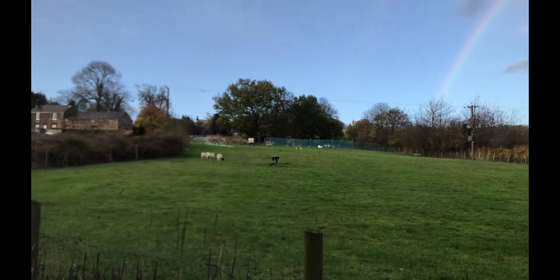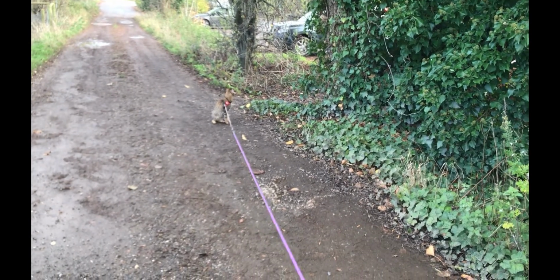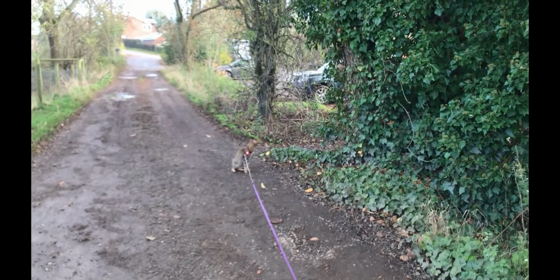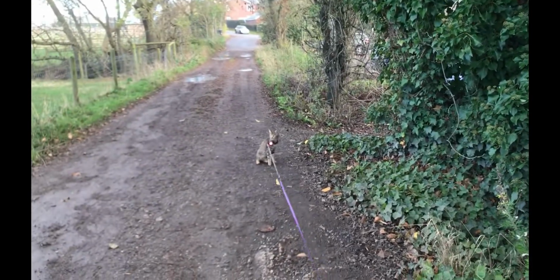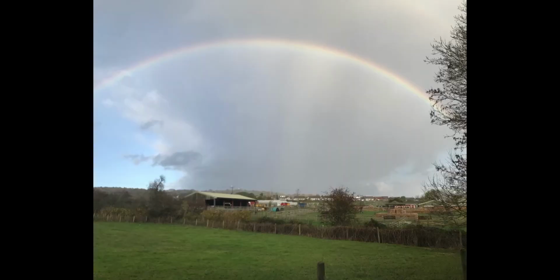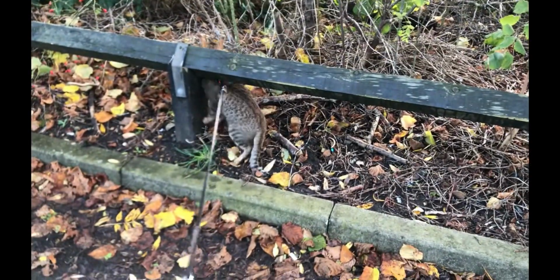There's the goats. Come on, you can look at them after. Chief, we're walking first. Come on, let's go. Chief, come, quick. Whoop, whoop. Oh, it's going to pour down. We'll go back to the van in the dry.